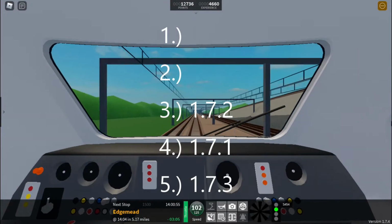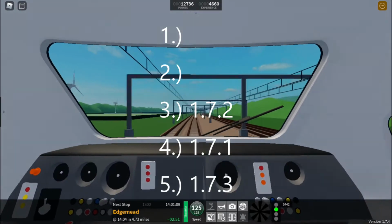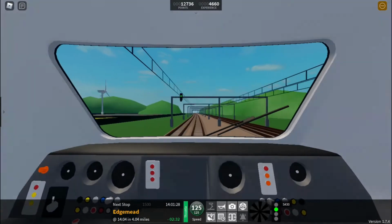Moving on to 3rd place, we have 1.7.2. Surprisingly, I thought it would be a lot higher than this, but it's not. It is actually in 3rd place. I thought it would be 2nd or 1st place. Not many people seem to like it. It only has 3 votes, surprisingly.